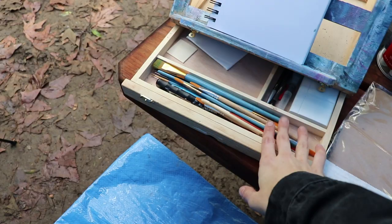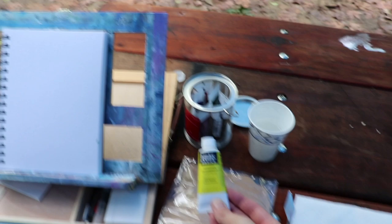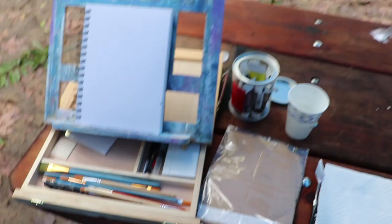So I have a sketchbook, all my little brushes. I have some paints, which are just some basic Liquitex basics, which are just some cheap acrylic paints. I have a little cup of water. I have a piece of cardboard in a little cellophane bag as my palette so I can mix things on, and a little paper towel. And that's it. Maybe I'll paint some trees. We'll see how it goes.